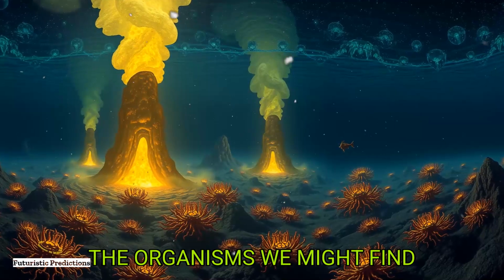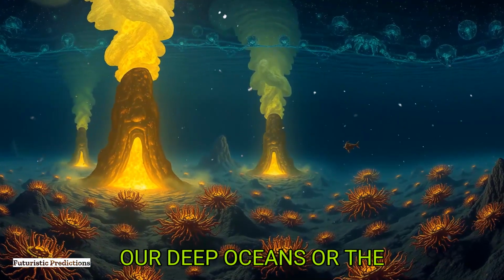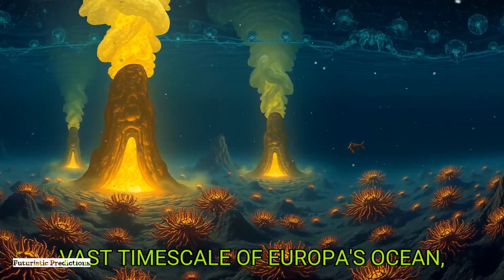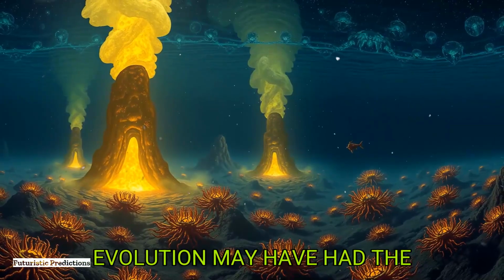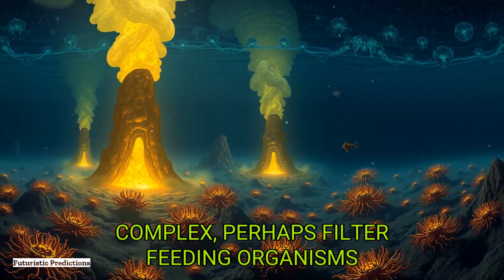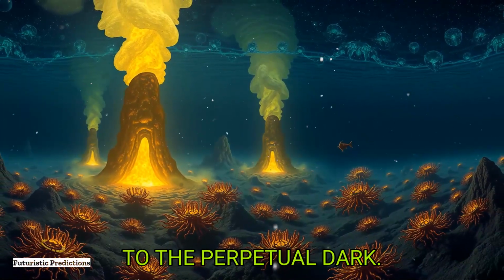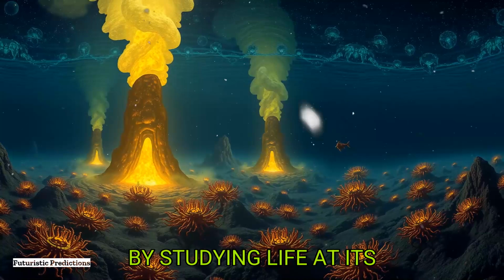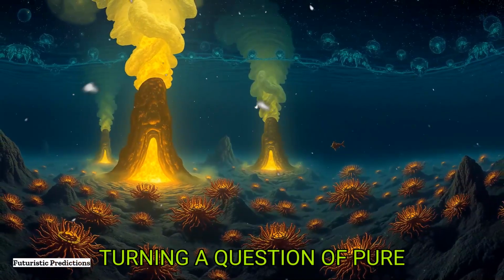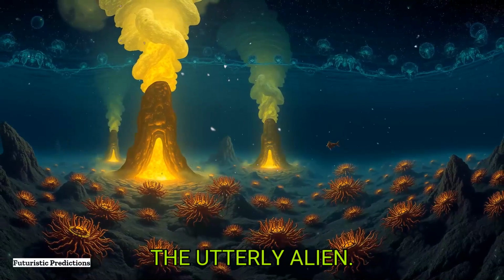The organisms we might find there could be microbial, similar to the chemosynthetic bacteria in our deep oceans or the hardy microbes in Antarctic lakes. Or, given the stability and vast timescale of Europa's ocean, evolution may have had the opportunity to craft something more complex, perhaps filter-feeding organisms that graze on microbial mats near vents, or even free-swimming creatures that have adapted to the perpetual dark. By studying life at its limits here, we are essentially writing a field guide for what to look for there, turning a question of pure speculation into a structured, scientific search for the familiar in the utterly alien.